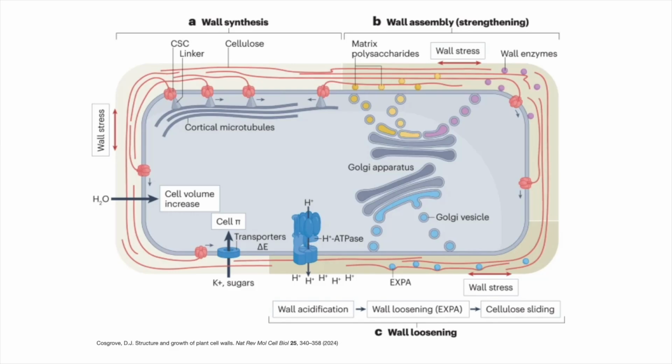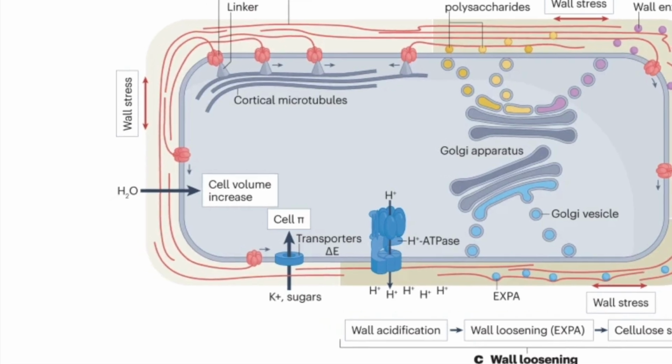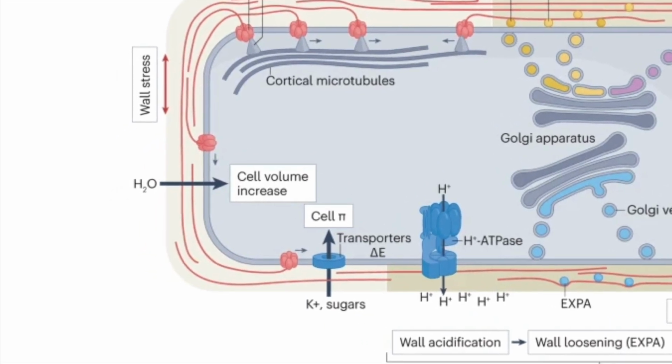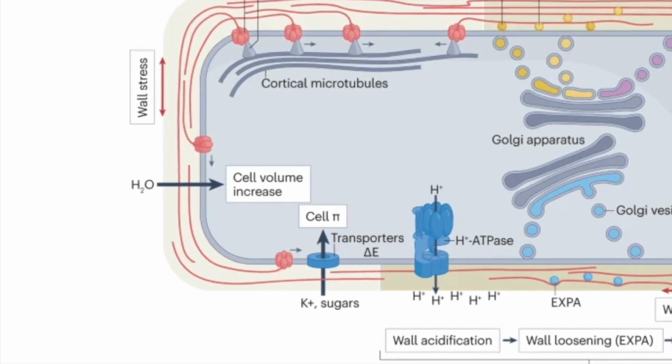It only enlarges if the wall is under stress. That is, if there is a force for extension, for example, turgor pressure. As you recall from my previous lectures, turgor pressure is generated by the movement of water into the cell, causing the cell volume to increase. The resistance of the cell wall causes an increase in turgor pressure, much like the resistance of a tire when air is pumped into it.